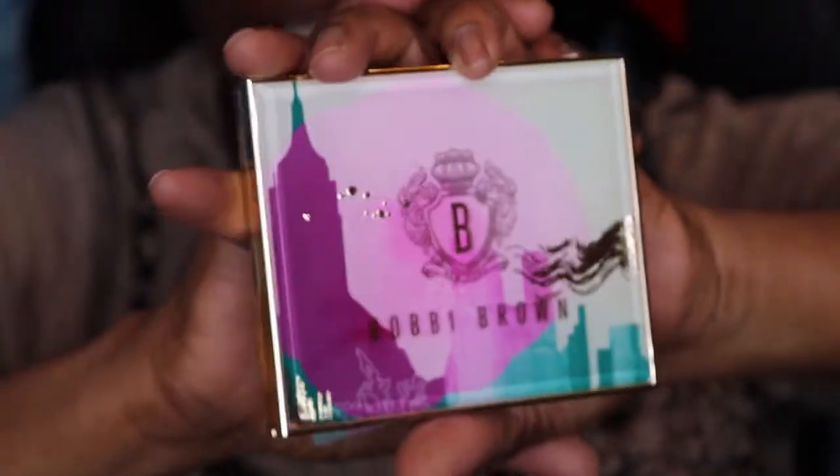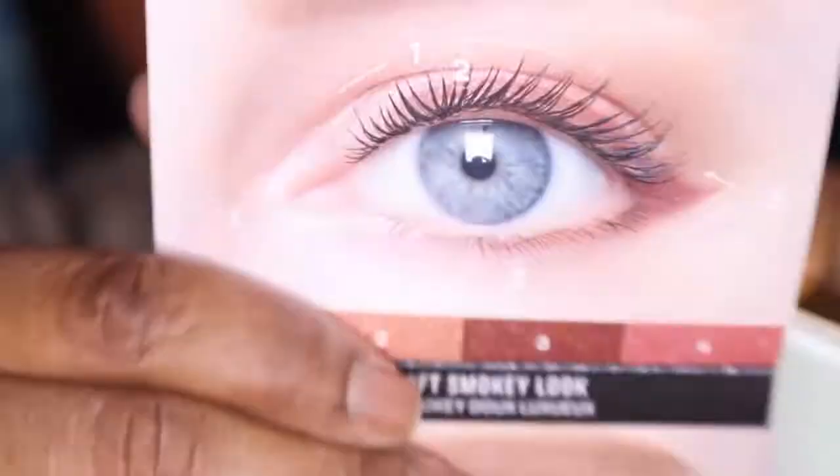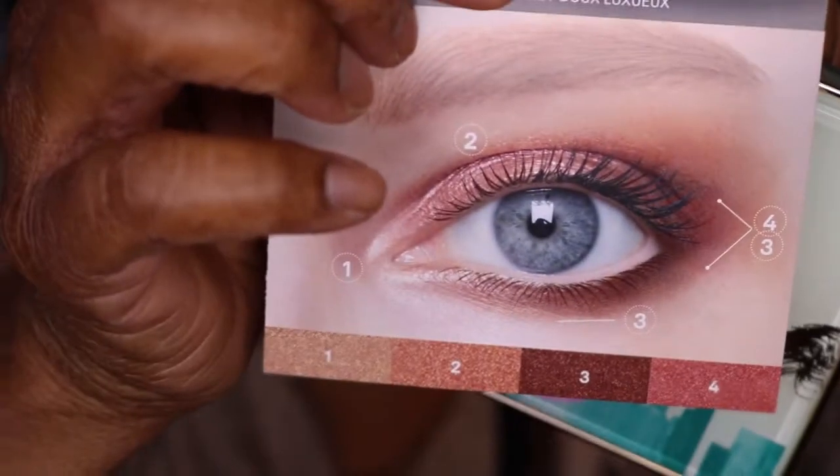Yeah, it has to do with my camera setting, I'm sure. So you also get in here a little brochure of the colors, as well as they give you some ways you could do a look. And I'm just gonna swatch them and maybe put one color on my eyes.